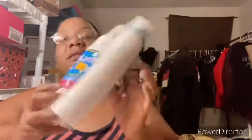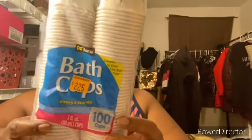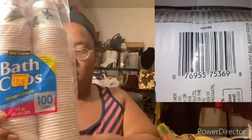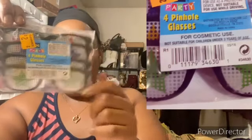Okay. So this is, I found some more of these cups. These bathroom cups. You could use these for mouthwash, for jello shots, anything. And here go a picture of it and a barcode for them and everything. The next item is these glasses, stunner shades for the kids. Do you understand me? It's a 4-pack. I found a whole bunch of these. And here goes the barcode right here.